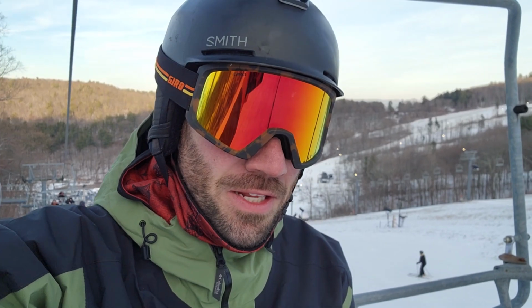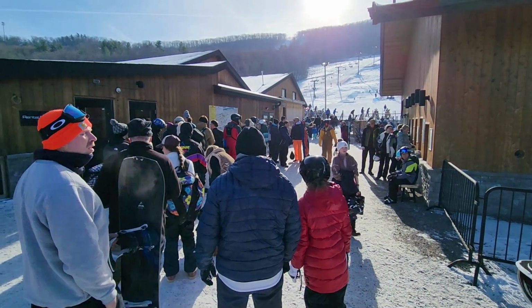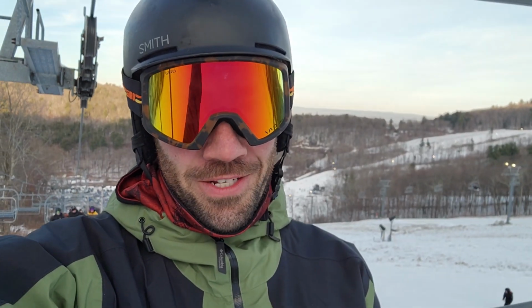I will say the ticketing experience was kind of bad. We had to wait long in line to get our tickets, but the lift lines haven't been terrible. We are here on a Friday at the end of December. This is a holiday week, so you can expect more crowds, but still not as bad as on a weekend. All right, let's check out the skiing.